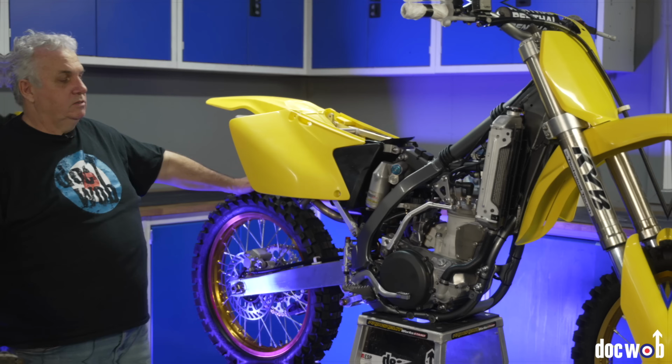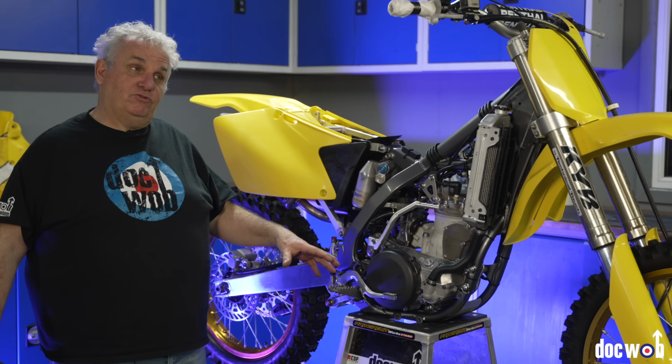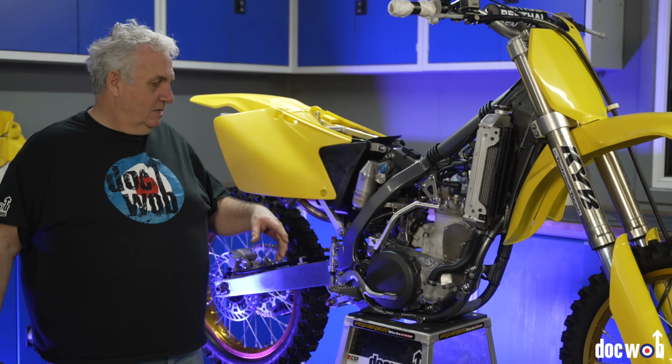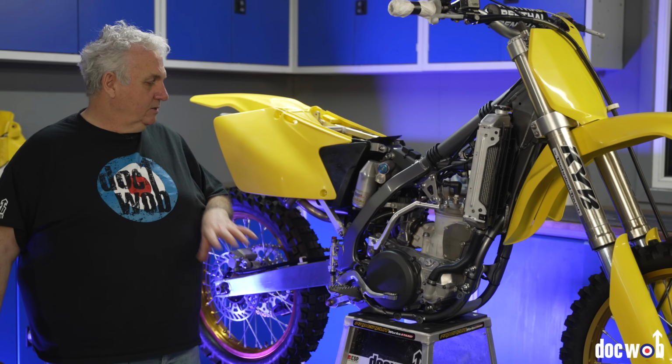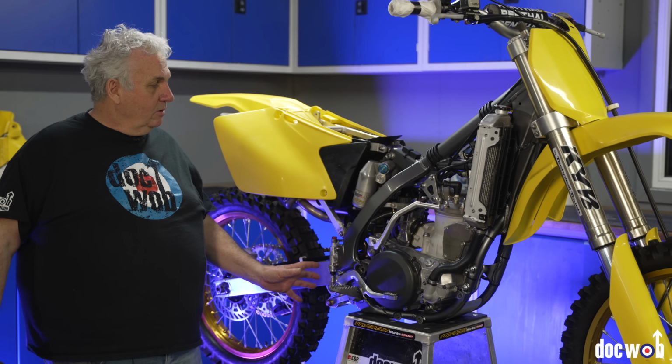Yeah. So on the frame, it had the lugs for the factory skid plate. It didn't have a factory skid plate, but luckily enough, I had one. So I cleaned up an old one I had and fitted that. So that was the touch. They are the same as the American ones. So then you're into the motor.